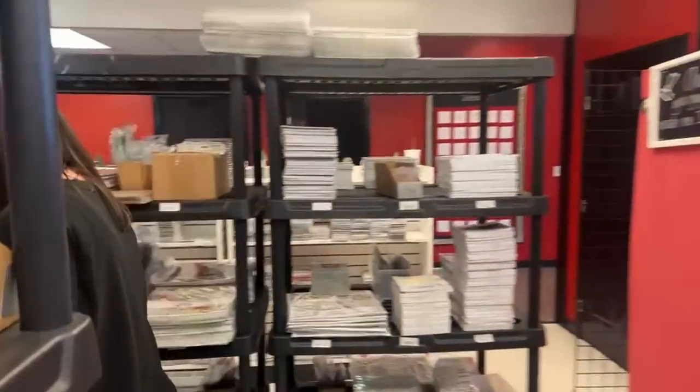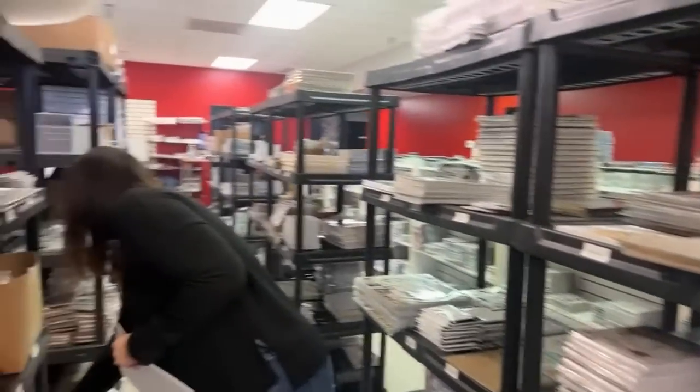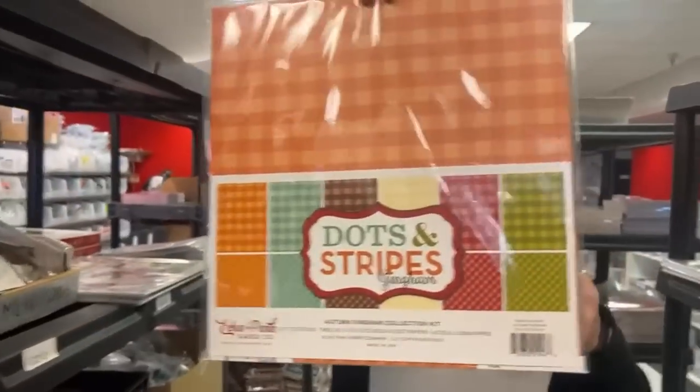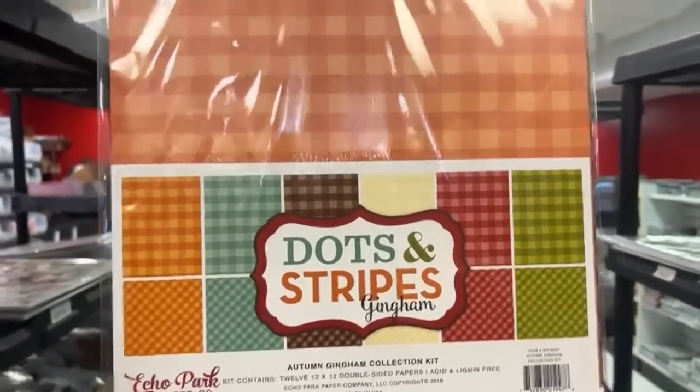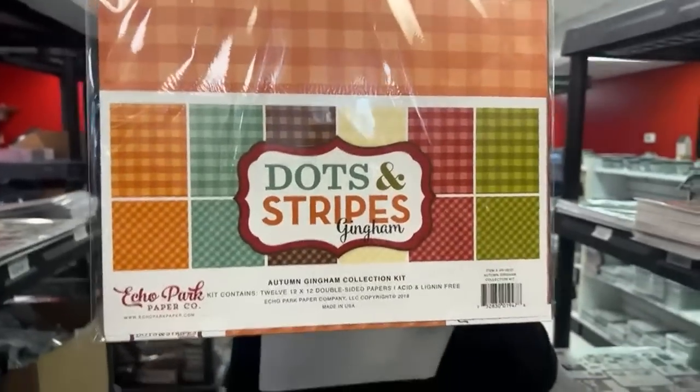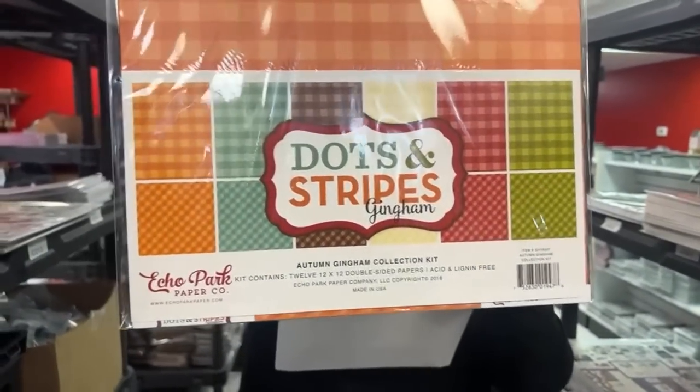Can't believe this is here. They are doing so well, y'all. They are working so hard. Oh, I can't believe this is fall colors. Autumn gingham, dots, and stripes. These should all be gone. We should constantly be having to re-up these because everybody should be having these. It's a goodie.